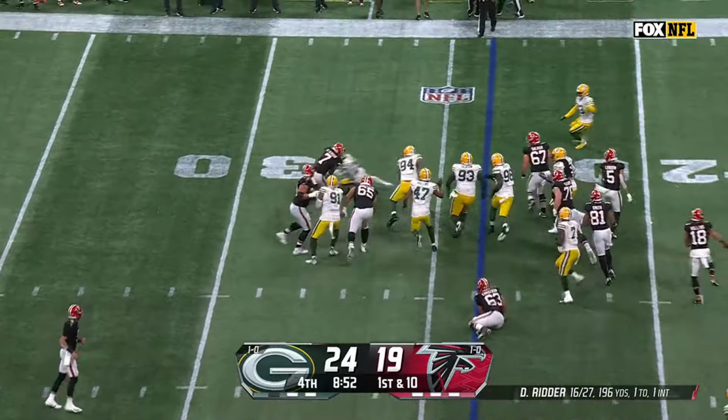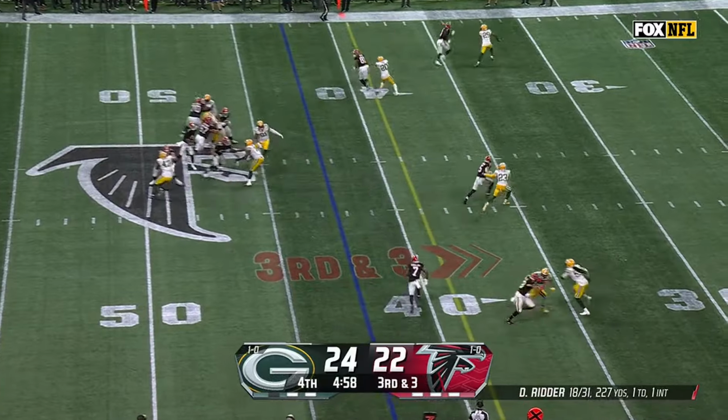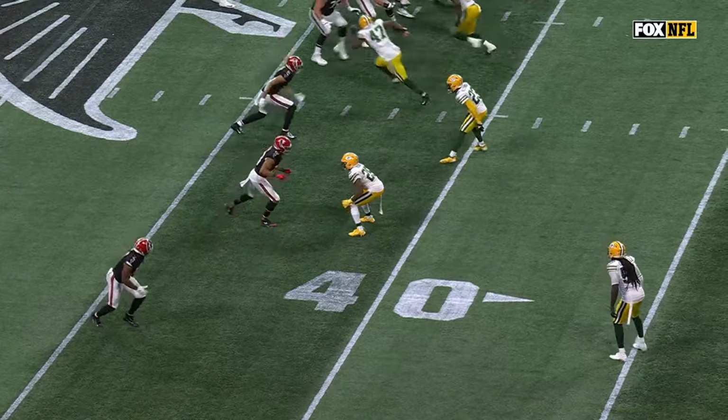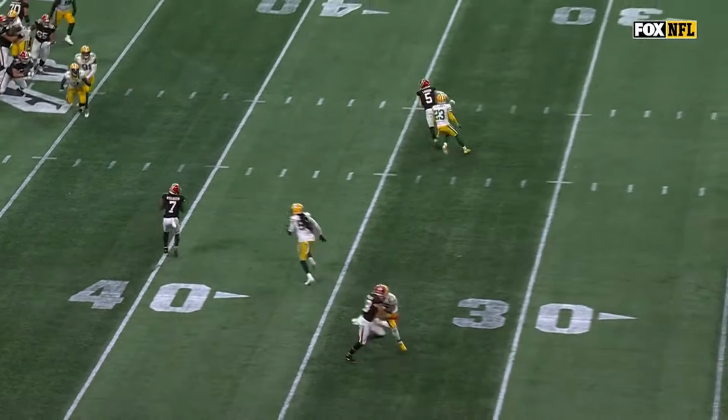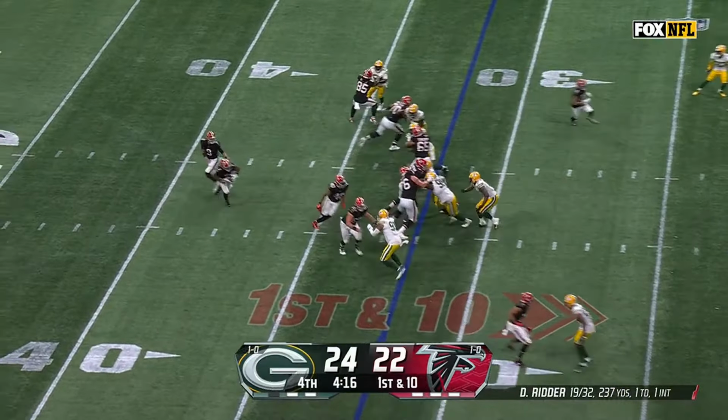Here's Robinson. Cuts to the outside. And it's third down and three. There it is. Ridder. Robinson. First down, Atlanta. He's on the linebacker. No offense to De'Vondre Campbell. Bijan is a different animal. He's a different speed. From the Green Bay 32.